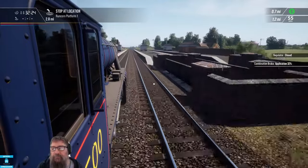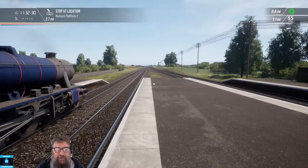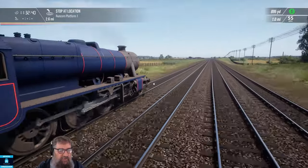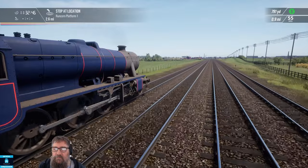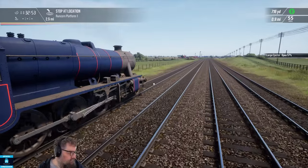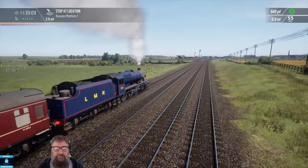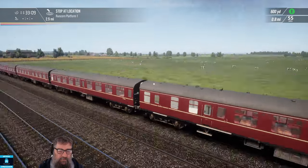And yellows. I've got a double yellow, but my next signal's green on the HUD. That's interesting. I'm going to slow down anyway, given how long it takes this thing to slow down. So let's sit in there at about 20 miles an hour, we'll be fine. Are there any people in my empty stock? No. Excellent.